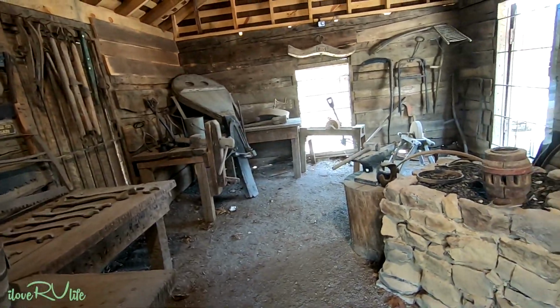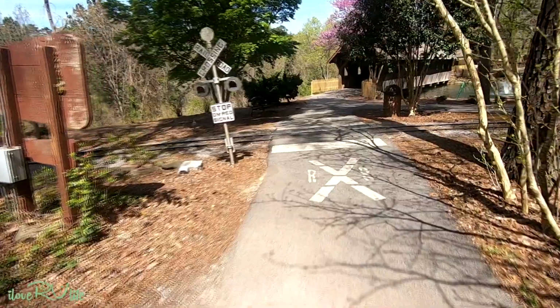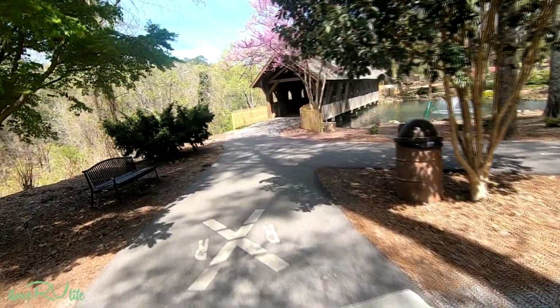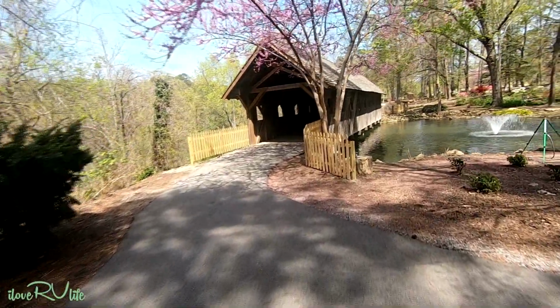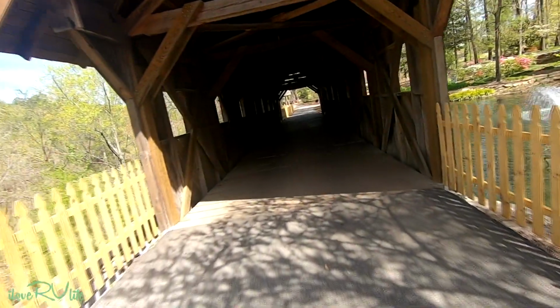Oh my goodness. There's a little railroad track that runs around the area. I might do that later, we'll see. Right now I just want to walk and see everything. And look at this covered bridge. Well, I just heard them say all aboard on the train. I guess it's coming by. Lots of water features. Look at this bridge.